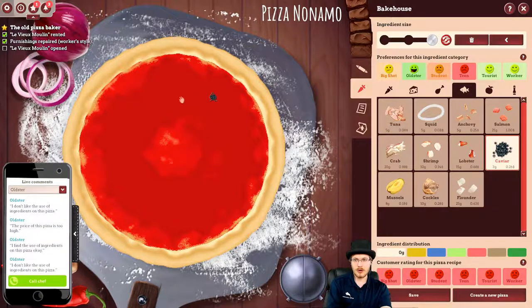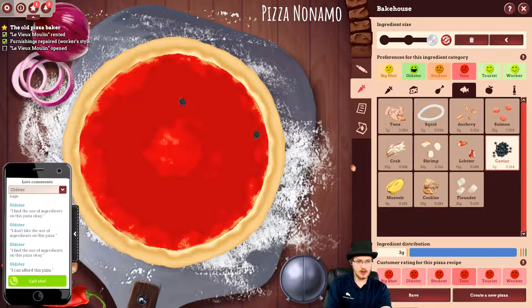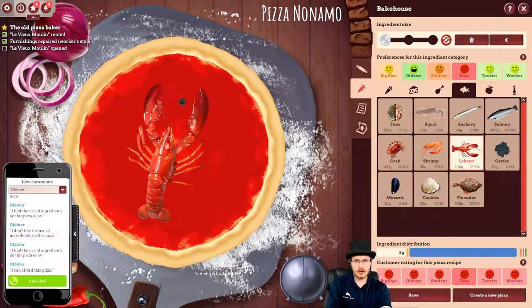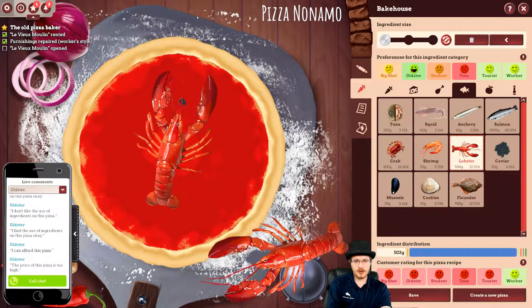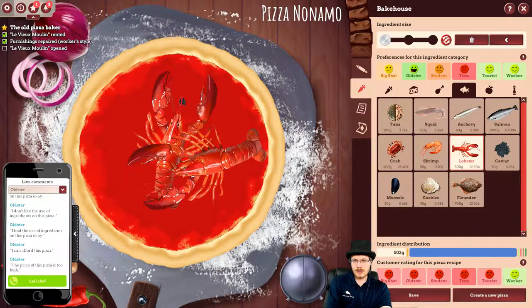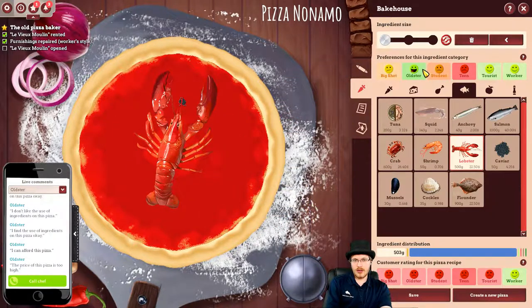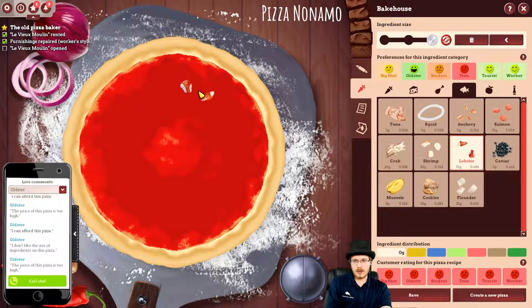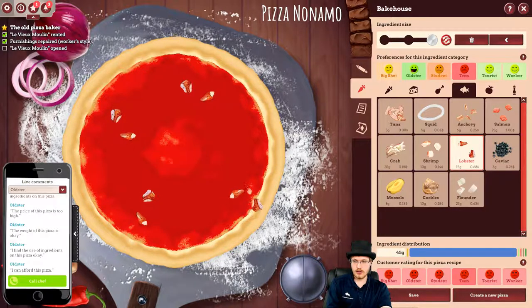Hang on. I'm gonna do this right. Caviar. Lobster. Oh, you like it. You go for it. Oh. Yeah, see. It's too expensive for them. So I guess maybe can't have it just eating the caviar, unfortunately.